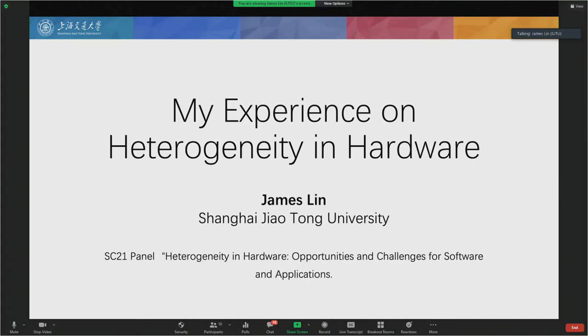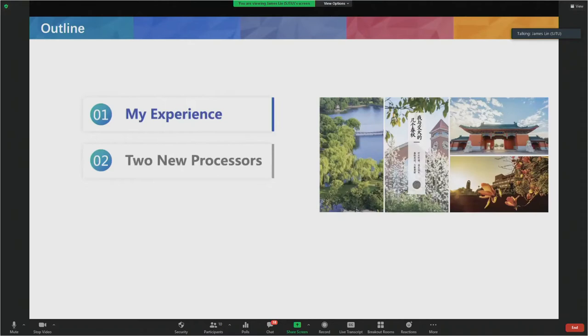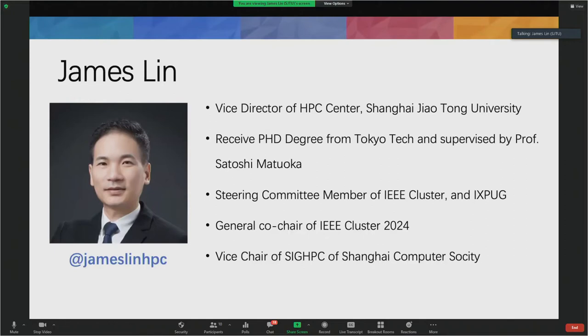So I will briefly introduce my experience on this one. So my very short tour in creating two paths. I'm currently the vice director of the HPC Center in Shanghai Jiao Tong University. I received my PhD from Tokyo Tech under the supervisor of Professor Satoshi Matsuoka. And my research made progress in two paths.